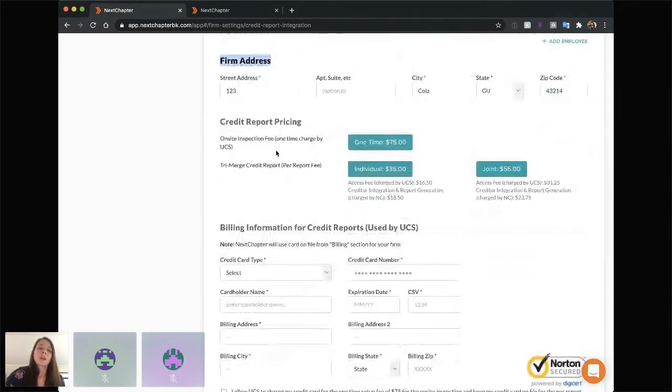I'll go ahead and cover the pricing here since we do have it listed. The fee is going to be broken down by whether it is an individual report or a joint report. So if you're pulling a report for an individual debtor, the cost is $35. And if you're pulling a joint report, that's $55. Now, I will let you know too, this always catches people off guard a little bit. The fee is split. So there's an access fee by UCS and the charge to the bureaus, and then there's also a report generation and the integration fee by NextChapter. So it is split up, and you can see how those are split. So you'll see two charges, but the combined total is $35 here. And then for a joint, it's $55. So we provide that information here.